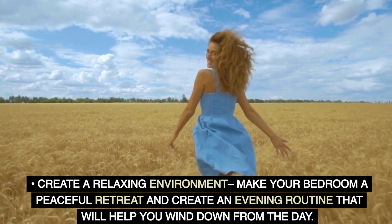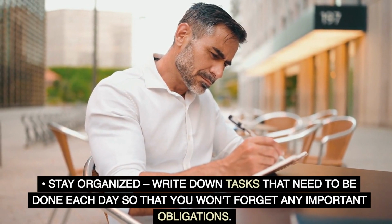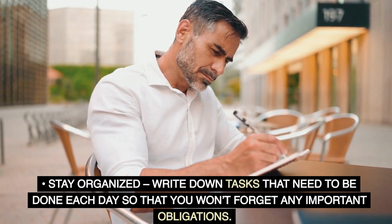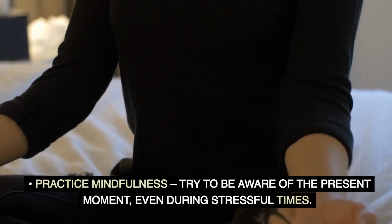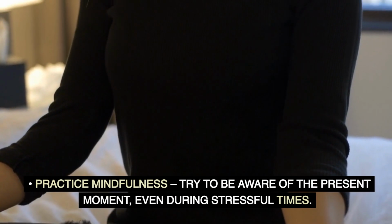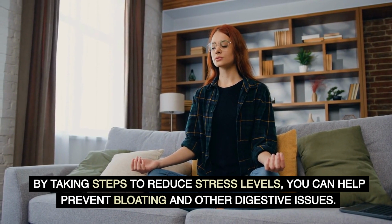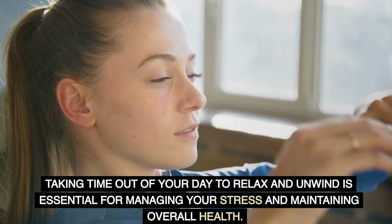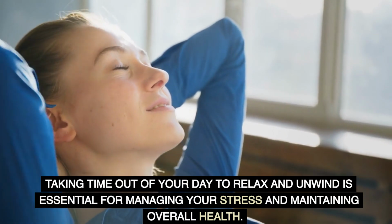Stay organized. Write down tasks that need to be done each day so that you won't forget any important obligations. Practice mindfulness. Try to be aware of the present moment, even during stressful times. By taking steps to reduce stress levels, you can help prevent bloating and other digestive issues. Taking time out of your day to relax and unwind is essential for managing your stress and maintaining overall health.